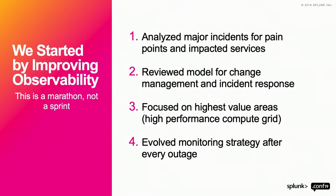And as Ryan mentioned, we found that the business was most impacted by our computing grid. So that was the place we decided to start. Of course, it was our most complex service.